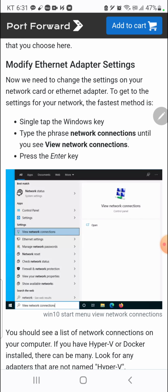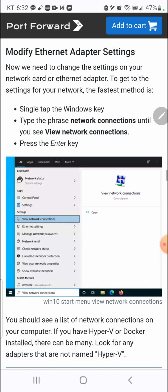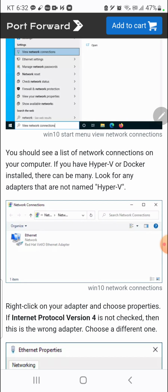Modify Ethernet adapter settings. Now we need to change the settings on your network card or Ethernet adapter. To get to the settings for your network, the fastest method is to single tap the Windows key, type the phrase network connections until you see View network connections, and press the Enter key. You should see a list of network connections on your computer. If you have Hyper-V or Docker installed, there can be many. Look for any adapters that are not named Hyper-V.